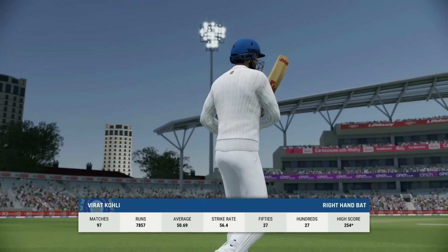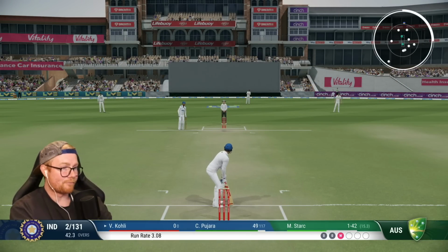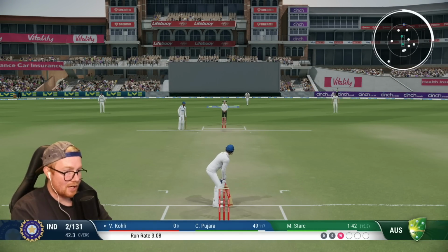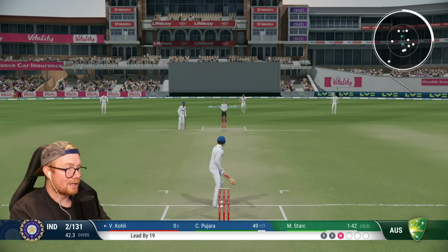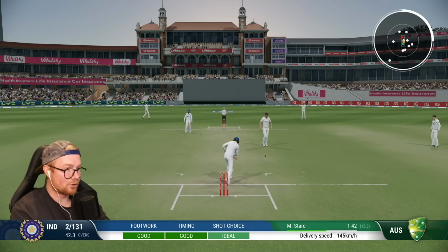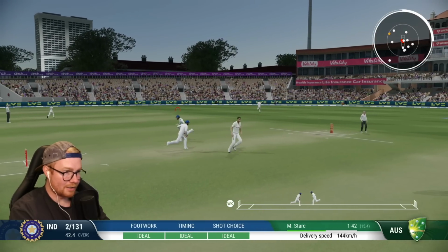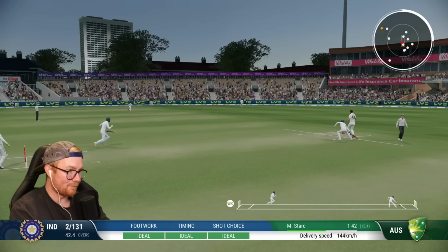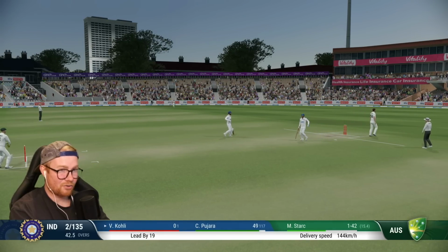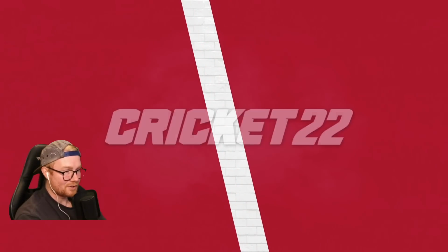Let's go Kohli. He is due a large score here. He needs to. His country needs him. And Stark has just taken a wicket. Let's see how we go, with the lead at 19. Going to block that one first up. Good solid start. Just move across slightly. There was a full toss as well, which helped immensely. That is going to go through the mid-wicket area for 4. Kohli off the mark with a boundary. We'd love to see it.